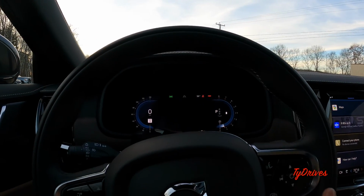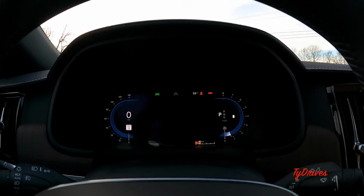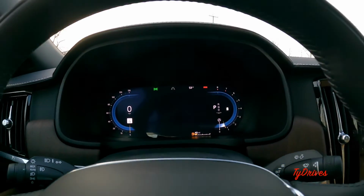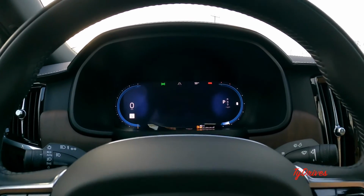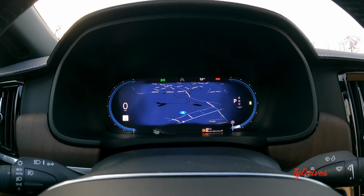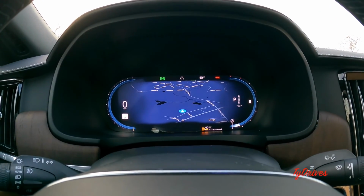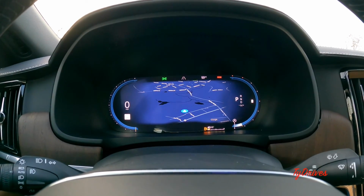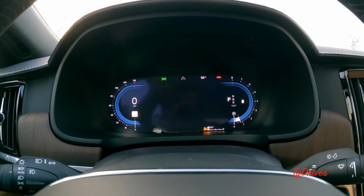So new gauge setup for 2022. Some of the Volvo models have it, some of them don't. This one does. If we press the button over here, it'll expand what's in the center, and that is the Google Maps setup. Take a look at how cool that looks. So that's pretty awesome. You can also go through a couple of different menus here.